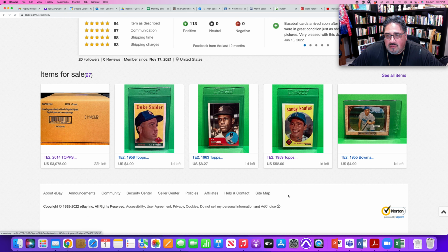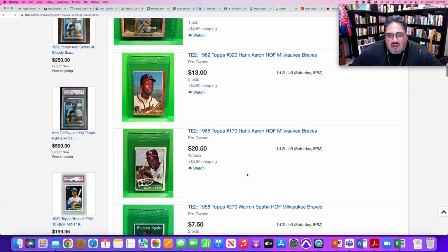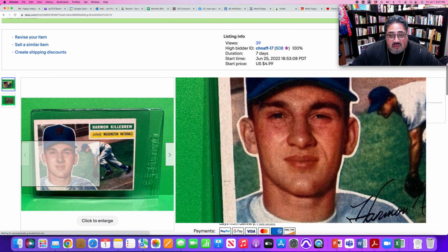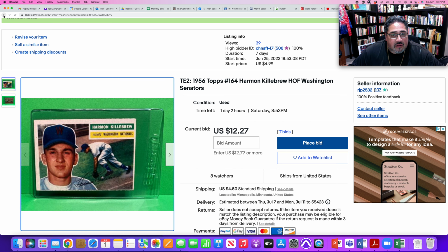Let's see here. There's a 58 Koufax. There's a couple Hank Aaron cards, 62, 65, Warren Spahn. There's a 56 Harmon Killebrew. This card looks good to me. It's just not centered. So let me just, there you go. But this left corner's good. The top left is good. Bottom left is good. Top right is a little soft. And bottom right is probably the worst of them. But on the back, still looks pretty good. So somebody's going to get this for a steal, because currently it's at $12.27. And there's 39 views, so not a lot of people are looking at this card right now.